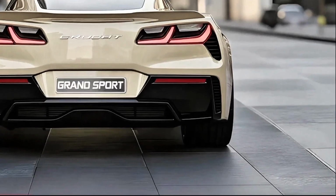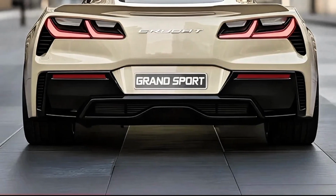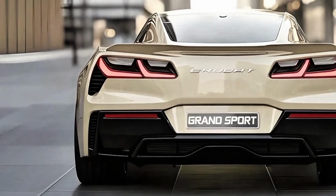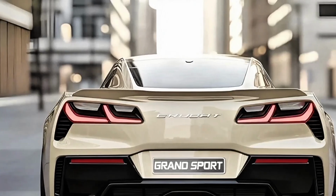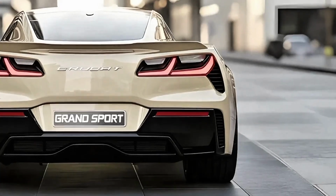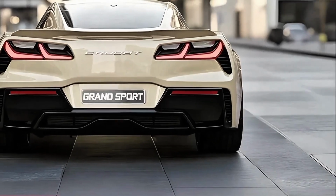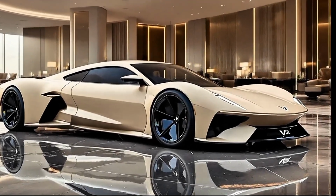That might not sound like much, but in a performance car, every gram counts. And with improved aerodynamics, the Grand Sport now produces more downforce at high speeds, keeping it glued to the tarmac during aggressive maneuvers. Fuel economy might not be your top concern when you buy something like this, but the new cylinder deactivation system helps keep things efficient, shutting down half the cylinders during light cruising to give you decent mileage for such a powerful machine.